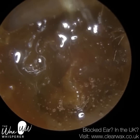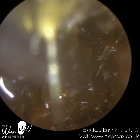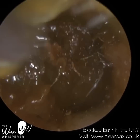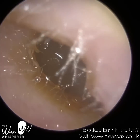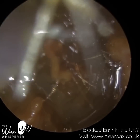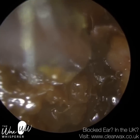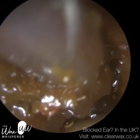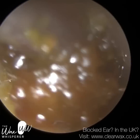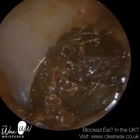So a type 1 is when you've got much higher consistency of dry matter, probably say 90% in comparison to 10% lipid matter. On the other end of the scale, you've got your really loose, runny, wet, almost liquid state wax, which is, I would say, 90% lipid, if not more, and 10% dry matter. So typically, earwax is 60% dry skin, 40% wet matter. So based on that chart, I would say definitely type 5 to type 6. So it's wet earwax.